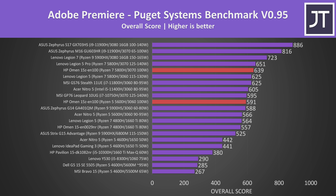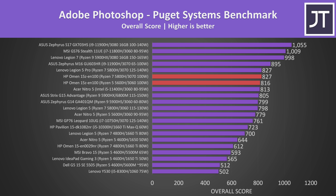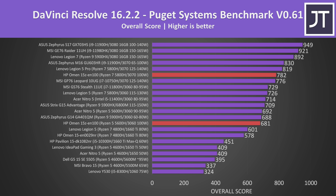Now for some content creator workloads. Adobe Premiere was tested with the Puget Systems benchmark, and both laptops are highlighted in red. The higher spec Omen was scoring just 8% above the lower spec Omen, so not really a significant difference considering the hardware changes. The differences are even smaller in the Adobe Photoshop test. I believe this test relies on single core performance, and like we saw earlier in Cinebench, the change there is certainly less compared to multi-core performance. There's a larger 15% gain in DaVinci Resolve with the higher tier model. This test typically depends more on the GPU, and despite both having the same power limit, the 3070 seems to be helping out more compared to the other creator tests.